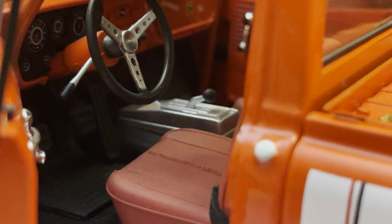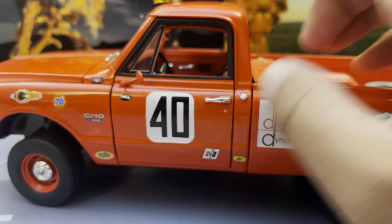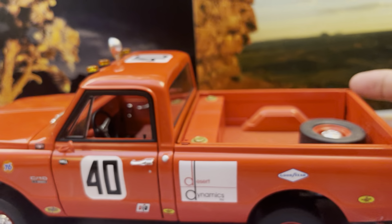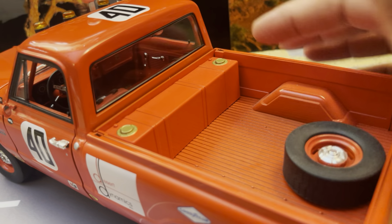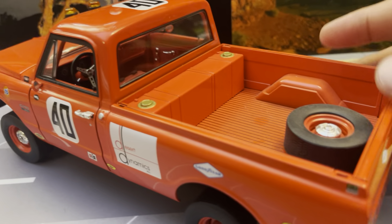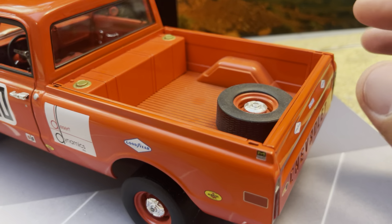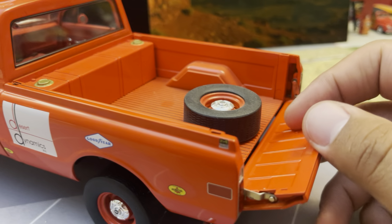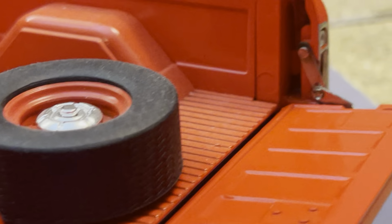It was probably a manual valve body type situation on the Turbo 400, where you'd shift it kind of like a drag racer, I'm assuming. There's your fuel cell. Definitely better placement on these trucks than where they usually are stock. There's our spare tire. Alright, hinge for number one. Look at these hinges. So these are pretty good factory looking hinges.